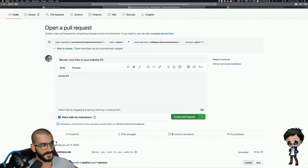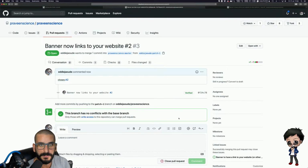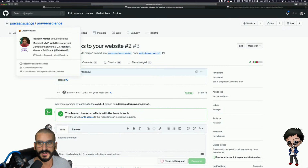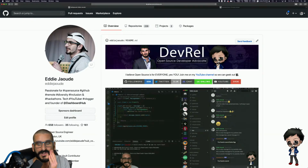Create pull request. There we go. Has no one still shared their GitHub accounts? Don't be shy. We're all friends here. And for those of you who have been over to our Discord, you will know that we're a really inclusive community. So don't be worried. All is good. What else can I do to mine?